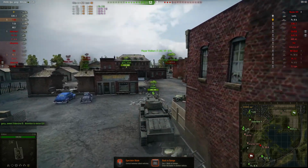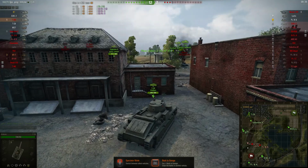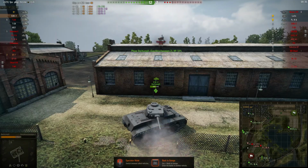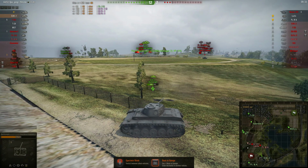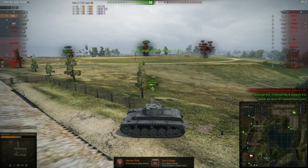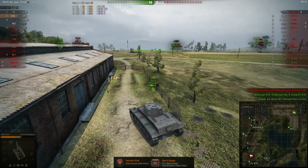He decides, you know what, I'm going to destroy the scenery. But the T-28, that's a very interesting vehicle. Not much health. It's alright speed, but it's very tall and very easy to hit. So this DW2 doing some weird sort of angling right there. Gets himself a kill.